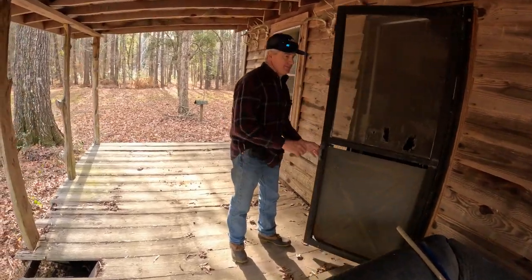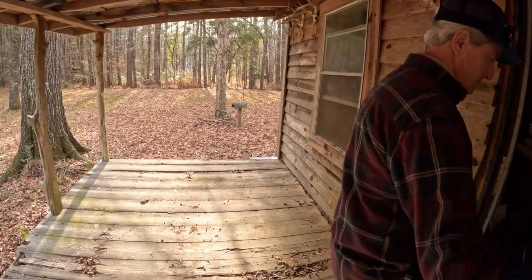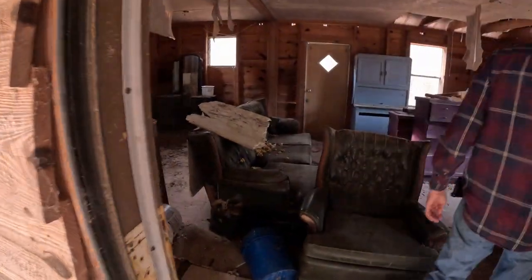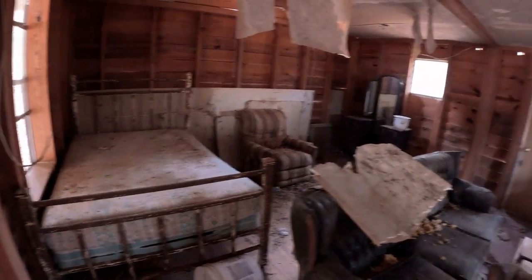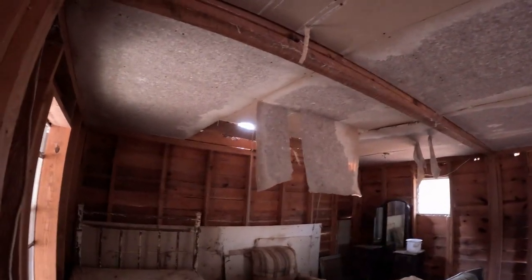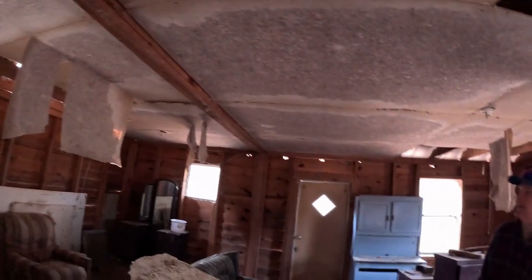I'm going to take a look inside. Hoping I don't fall through these wood floors. It's kind of a mess. Get the opening there. Yep.